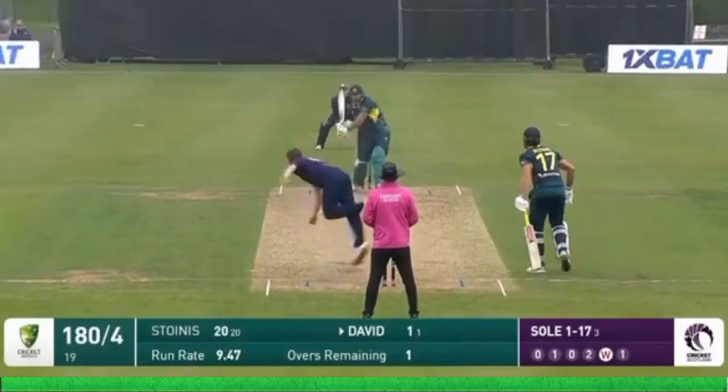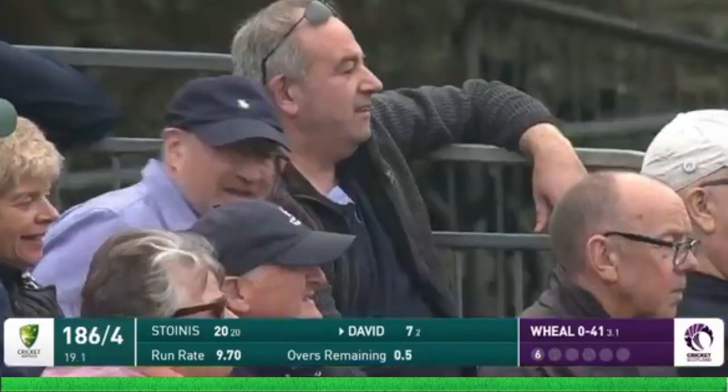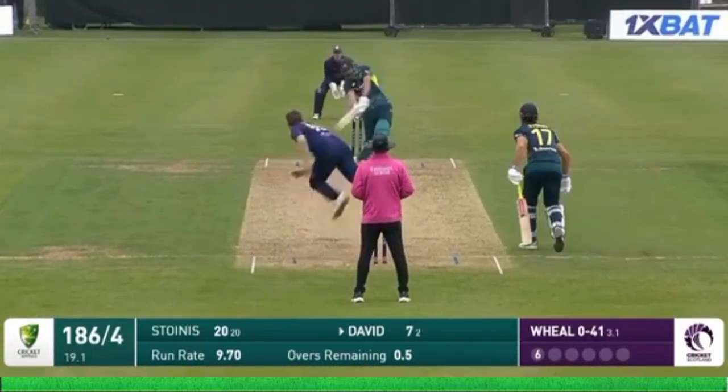100 won't be a bad effort. But Tim David is going to pongo this one all the way. Big hits into the leg side. He's a giant of a man. His father has flown in from Perth in Western Australia to be here for today. For just his second ball, he smashes that for 6.